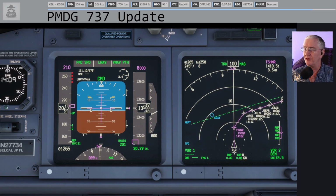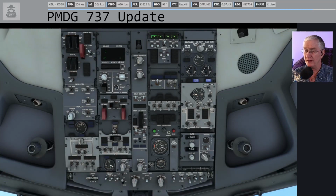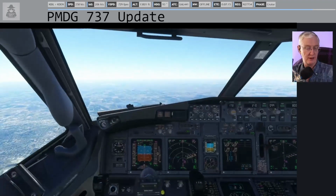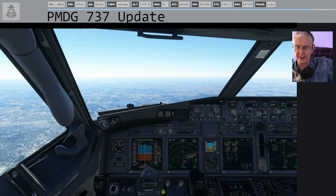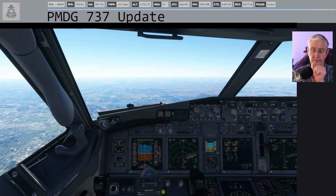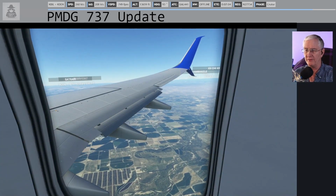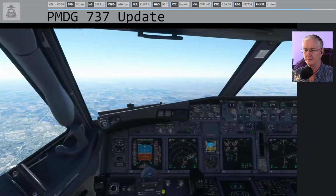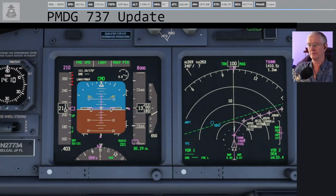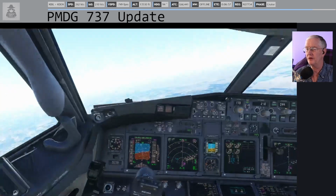We're supposed to stop at 13,000 feet here at Tishner, and then it's going to continue our descent. We are still picking up the VOR. Everything looks good up here. Approach checklist. Only thing on the approach checklist is altimeters. Altimeters are checked and set. And nice view over the north side of Denver. And here comes a turn.